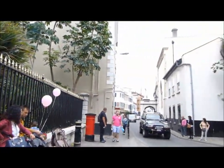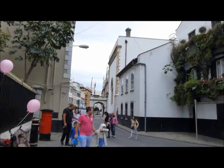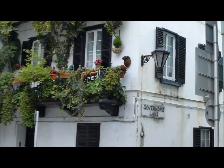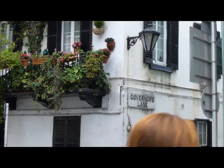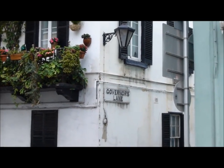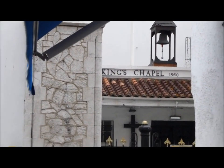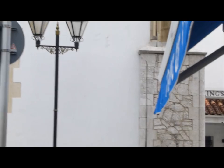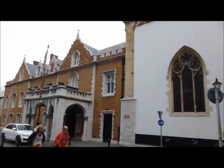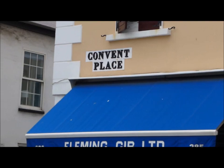Across the way is the governor's residence. It had been a convent. And we just walked up Governor's Lane, where we saw many mezuzot, which would make sense because it's very near to the different synagogues and to the school. The history of this building, this is the King's Chapel, 1560, and this was originally erected as a convent, and now it's the official governor's residence.